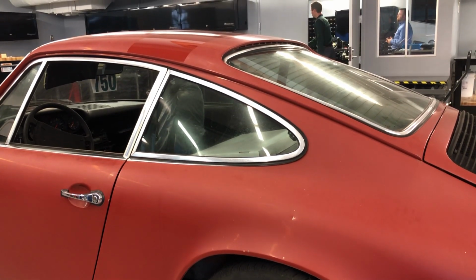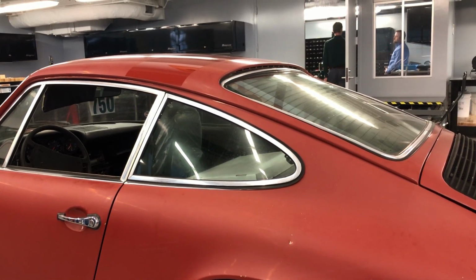But this car, the 911S next to us here, as I showed you earlier, it's amazing what you can do with paint correction. Absolutely, this car doesn't need to be repainted. Yeah, it can be corrected now. Exactly. That's incredible.